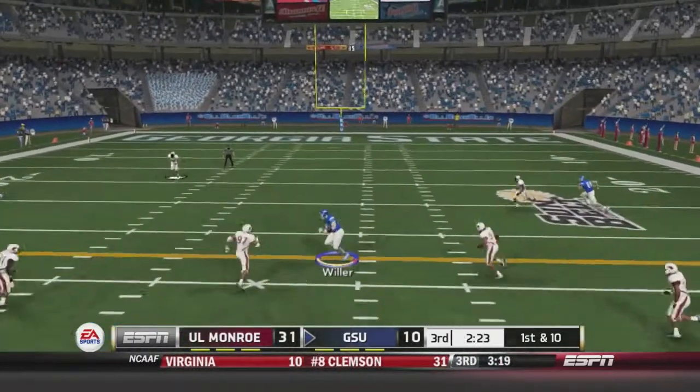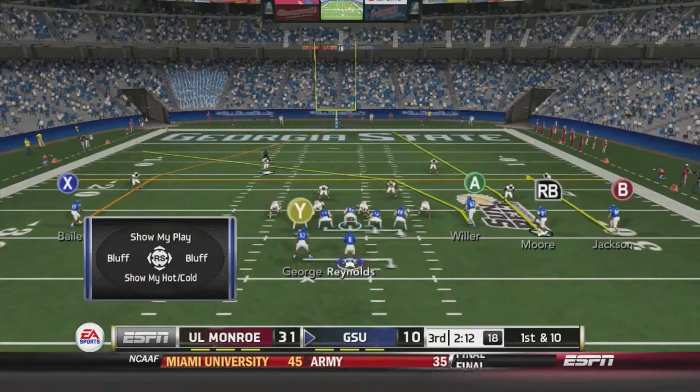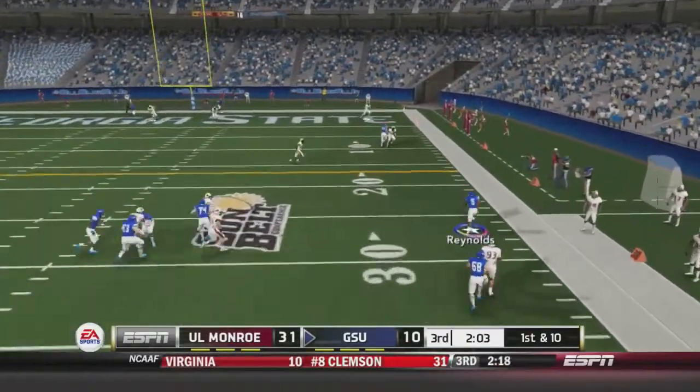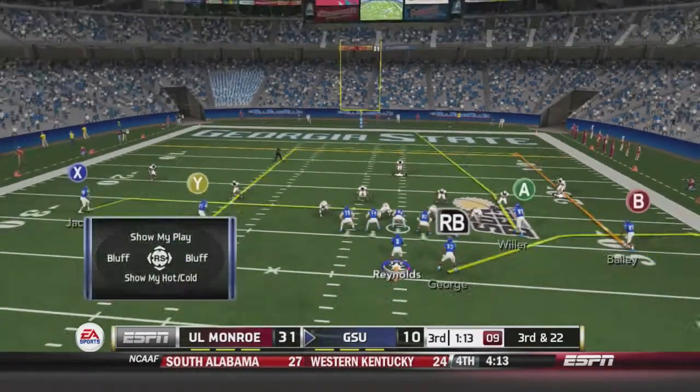This pass on first and 10 will go over the middle to Willard. Again, second catch on this drive, good for 16 yards. And Georgia State is driving. First and 10. Reynolds will fake the handoff here. He's going to scramble out to the right. He's going to take off, and he will be out of bounds at the 16-yard line. A 12-yard gain.